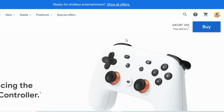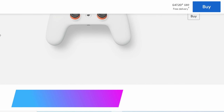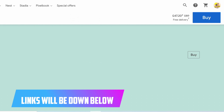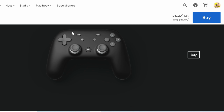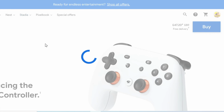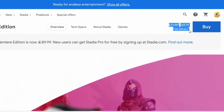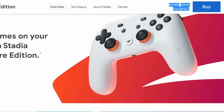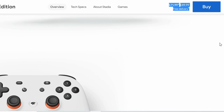So right now there are Stadia sales in the UK and parts of Europe in regards to hardware, though stay tuned if you live in North America. Stadia controllers are down to $47.20 and Stadia Premier Editions are at $71.99. Not too shabby at all, especially if you are potentially looking for a different Stadia controller, as Wasabi and Just Black are also available. And if you wanted to play on your TV with a Chromecast Ultra, the Premier Edition might be your only way in.